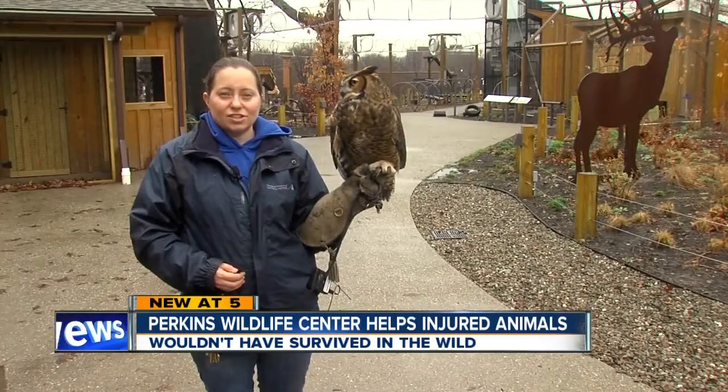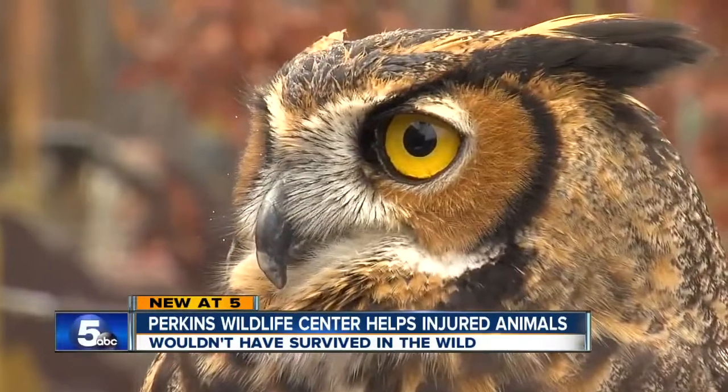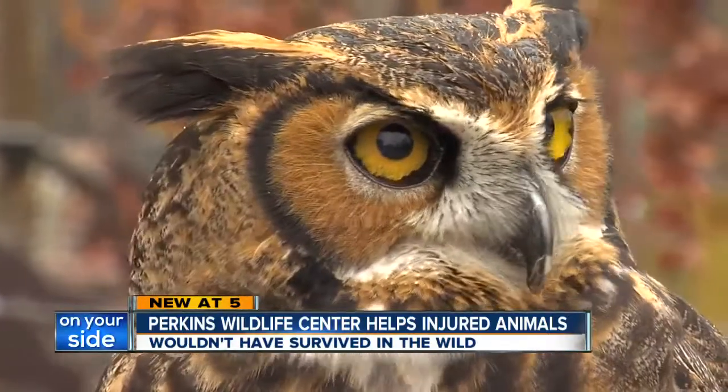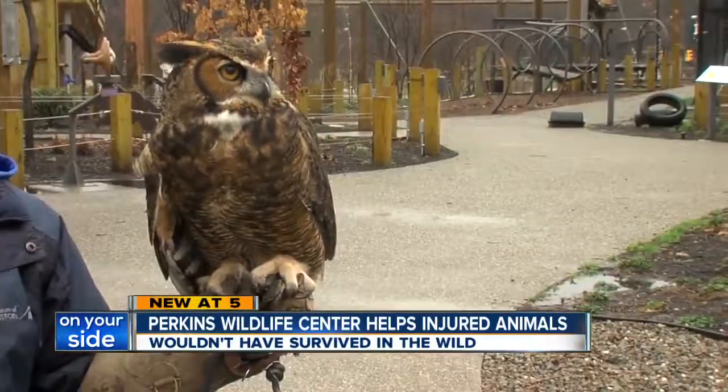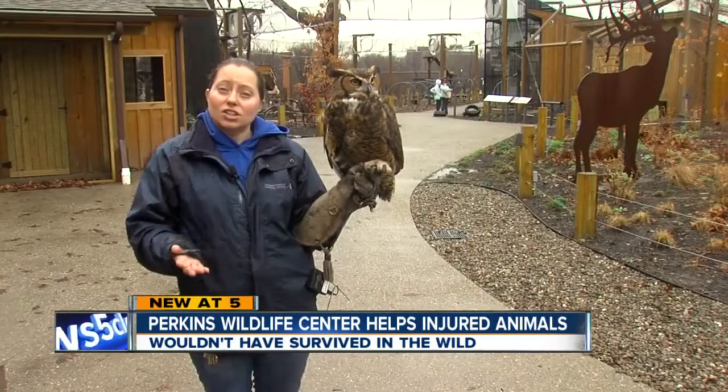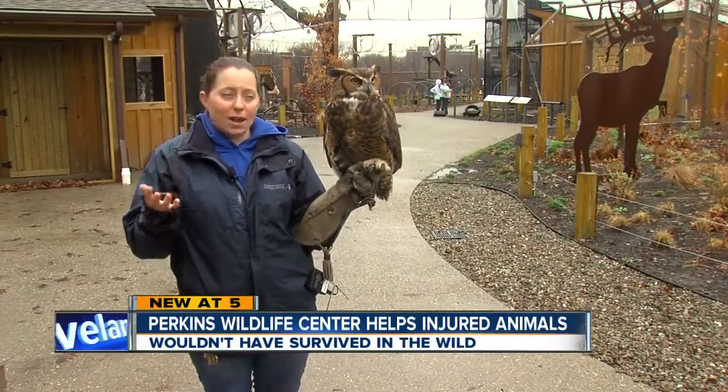This is Tamarack, and she is a great horned owl. Tamarack was found with what we call an impact injury. You can see that her right eye, her pupil doesn't dilate quite right, and she actually doesn't have vision in that eye. Without the appropriate vision, she wouldn't be able to find food in the wild. So she needed a place to go, and we were happy to take her in.